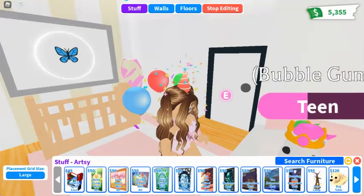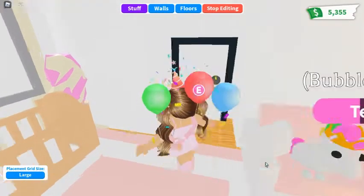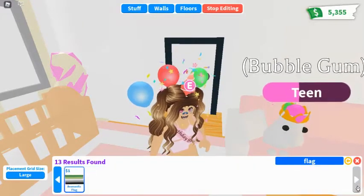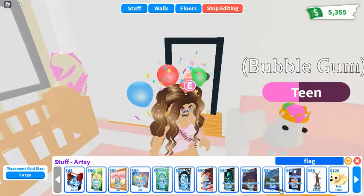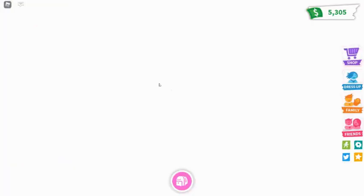This is so weird. Why are the posters $50? Like, they literally just added pride flags that are... Wait, let me search flag. They just added a bunch of pride flags that are $1. I really thought they would only be not that expensive, but they're like $50. Like, every poster thing is $50. Like, that's a lot of money.